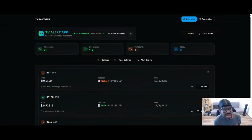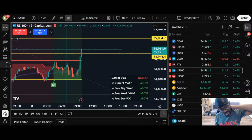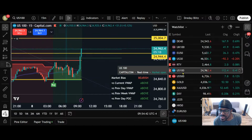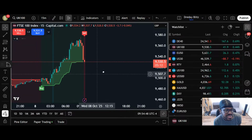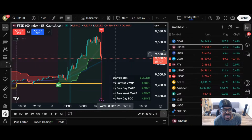If you missed the London session, we had basically originally two sells on Euro 50 and German 40, and then after that we had the UK 100. I think UK 100 was the first trade, for a buy. This one went up big time, and German went up also. So I'm going to pull up those setups. We were in that trade right about here. Wanted to buy, it went up. Now it's reversing here.